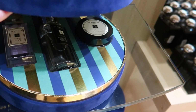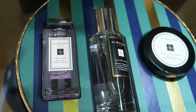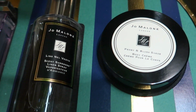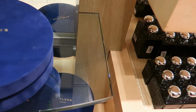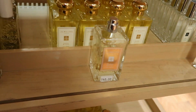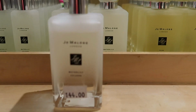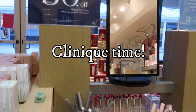Here's a Jo Malone gift set. If you are into Jo Malone, I would really suggest you checking out the cosmetic company stores, because the Jo Malone is 40% off there, and their perfumes can be very pricey. So this was a little holiday kit with 3 items, but now we're going to take a look at the actual perfumes. And some of these are about $140, $144 on some of them. So yeah, $144. You'll probably recognize the colors of them because I couldn't get the fragrance names.